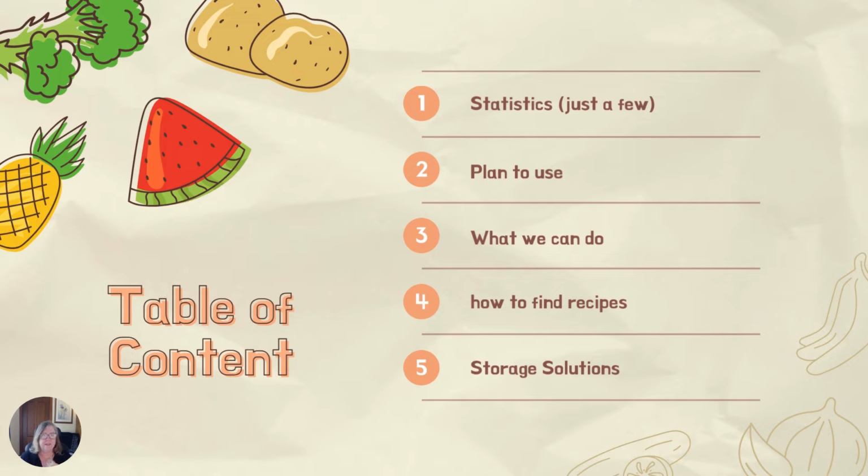What we'll cover today includes a few key topics that can make a significant difference in how we approach our kitchen sustainability. Firstly, I'll share some eye-opening statistics from OzHarvest, revealing just how impactful our everyday choices can be. It's quite surprising what they've found, and it underscores why our actions matter. Next, we'll outline a practical plan to reduce waste in our own kitchens.